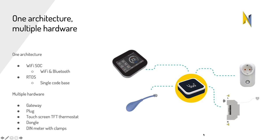And for markets without any smart meters, we have built a DIN module that can be placed in the metering cabinet. And obviously this is not a self-installed product, even though most of you here in the room could actually install it yourselves. It's for consumers, it's not a self-installed product. But it's very easy to install.